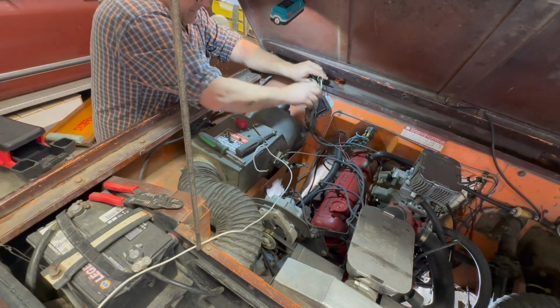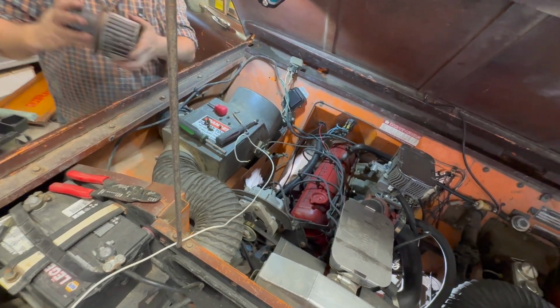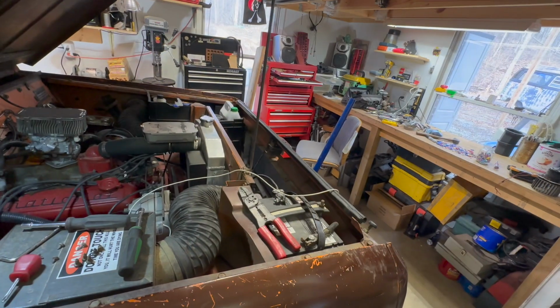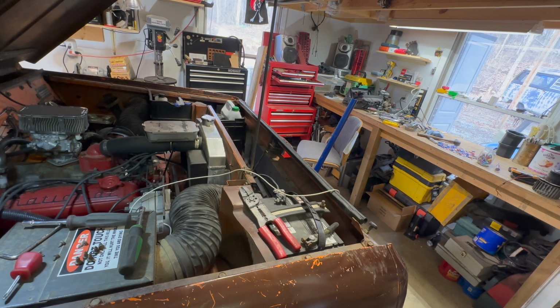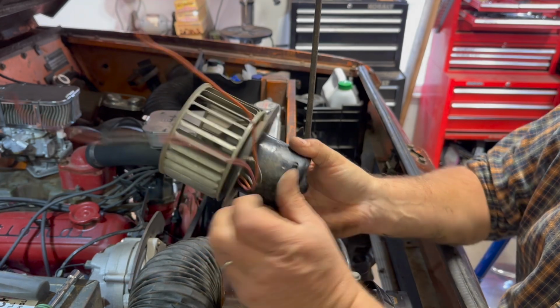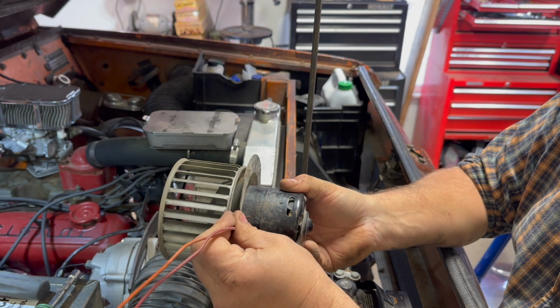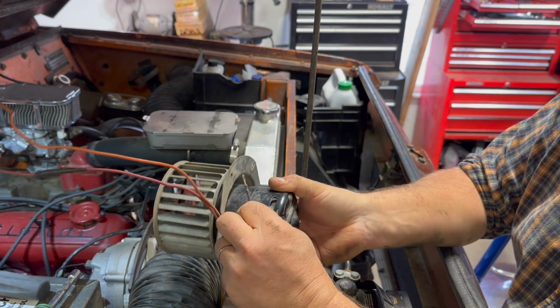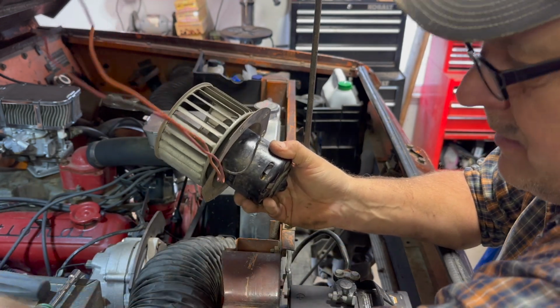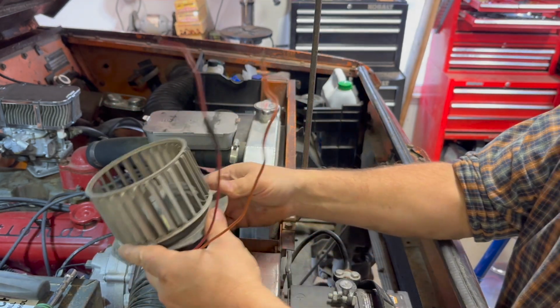My phone was so excited it jumped. Oh, there must be a high and a low. I didn't see this one back behind it. It must have been under that back screw. So I bet this is a high-low speed. So it might actually work now.